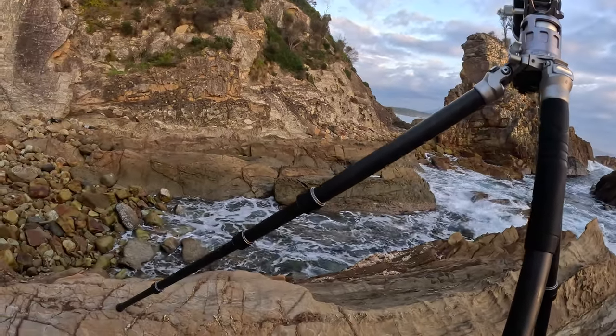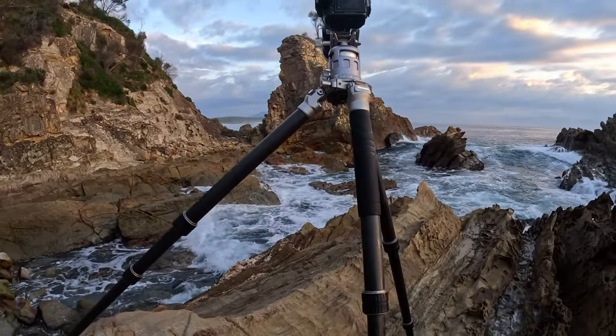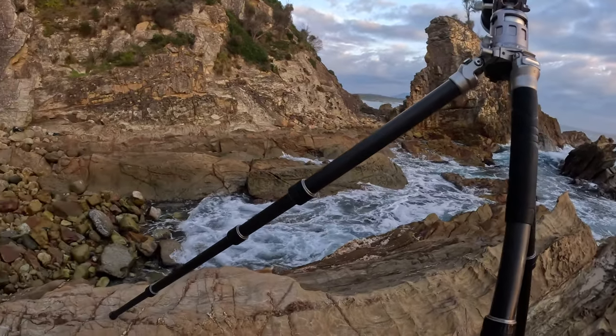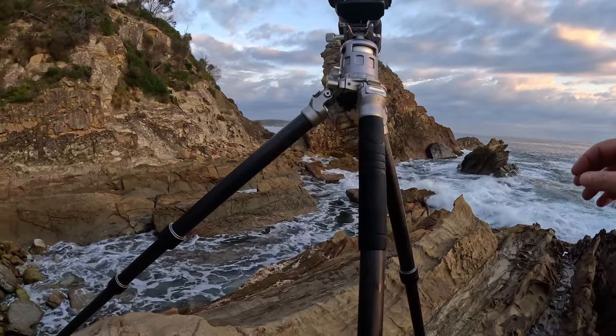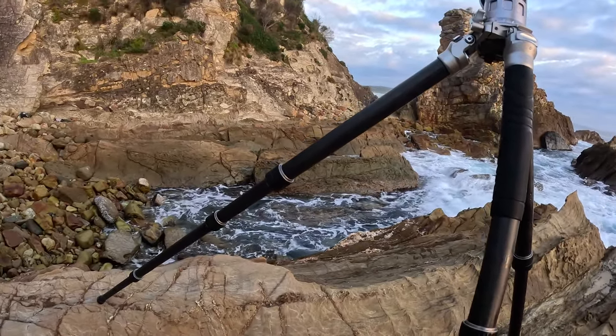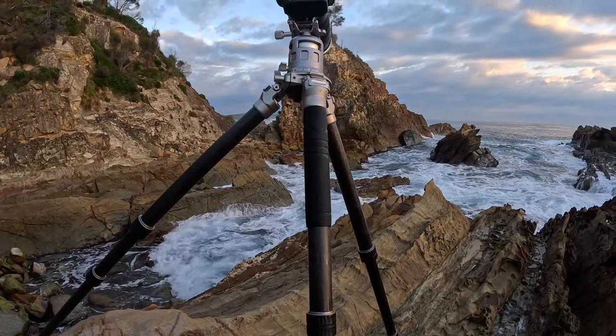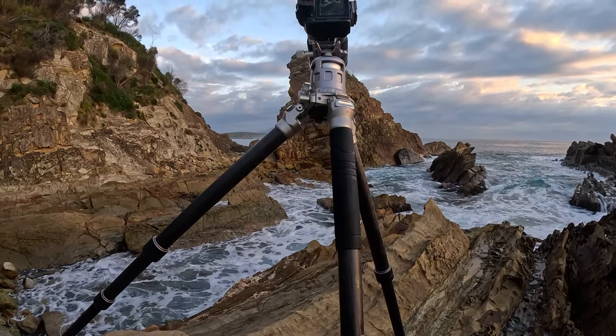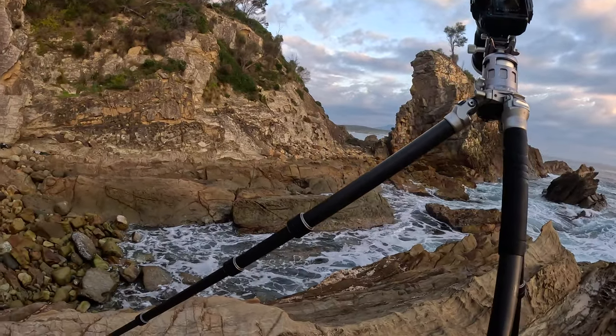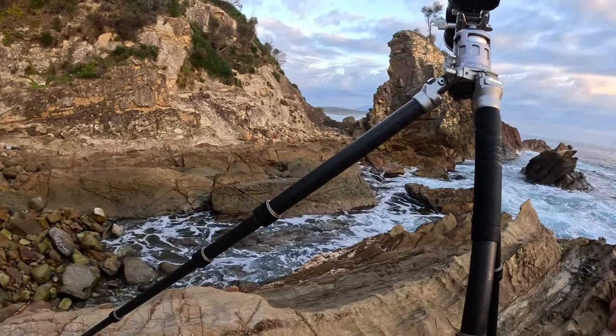Good sets here. Just keep shooting. Keep shooting. It's a little bit of pink in the sky there now, so that's not too bad.